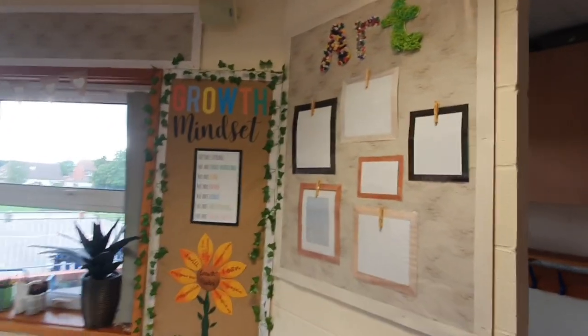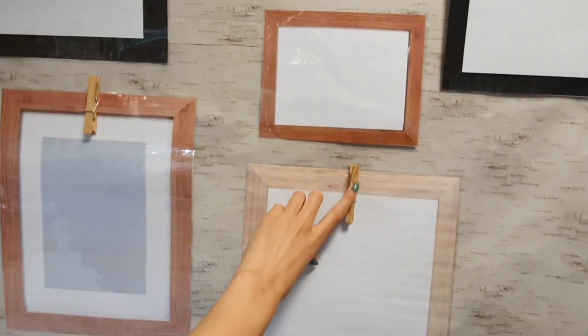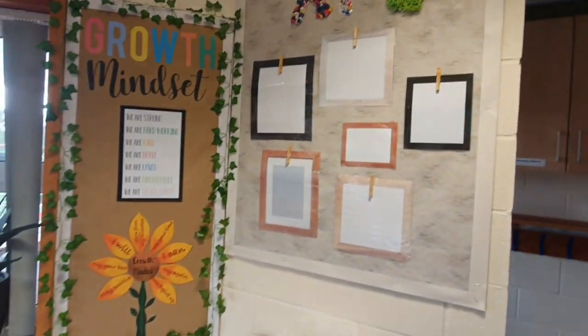Over here is my art display, and I laminated some frames that I printed off and glue gunned the peg on so I can just clip children's work on there, and it's like a little art gallery.